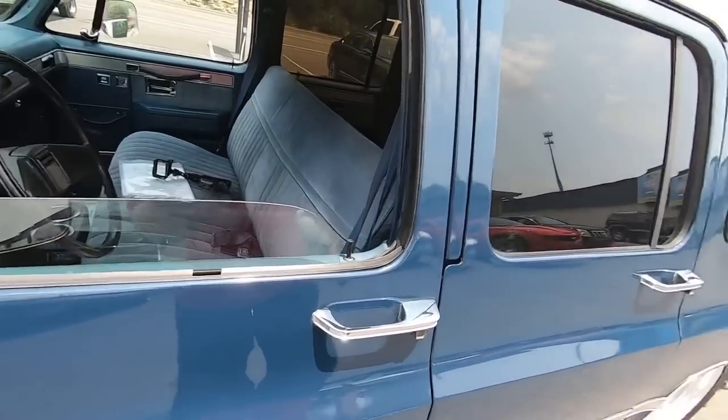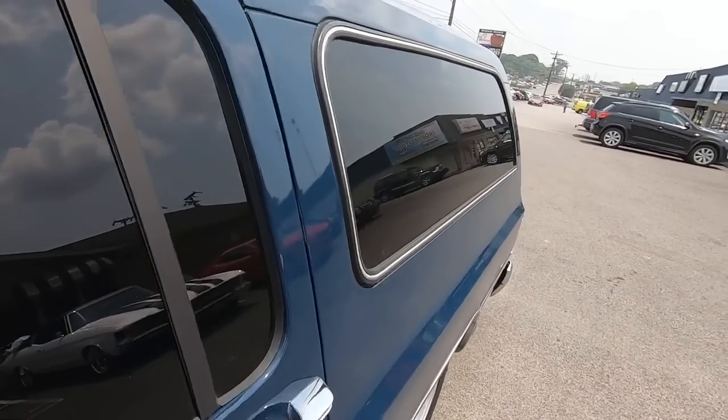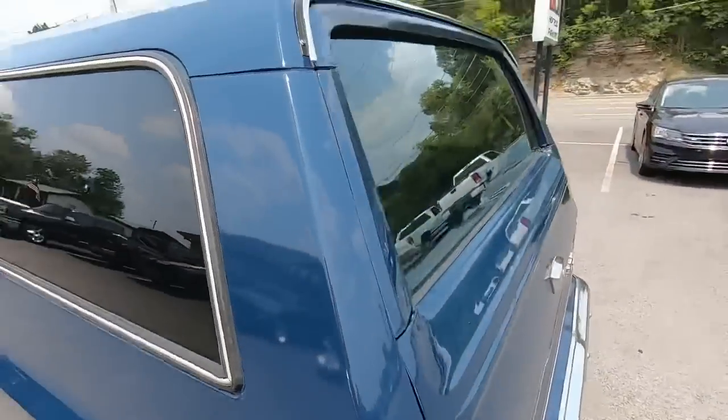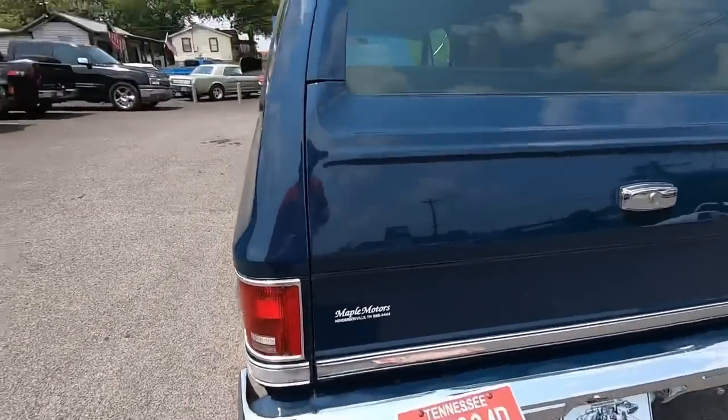Front two windows are not tinted, the back, all the way back is. Going around the back here.